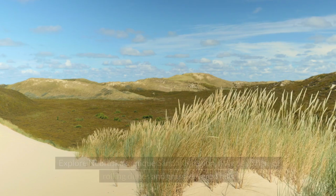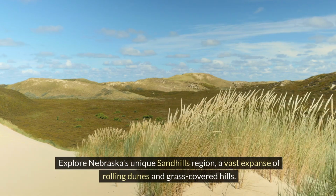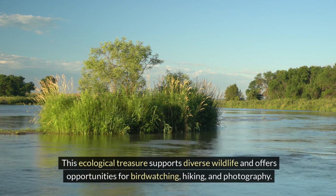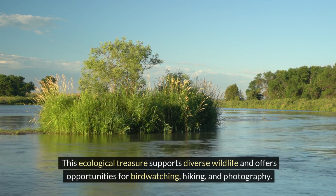Sandhills Region. Explore Nebraska's unique Sandhills region, a vast expanse of rolling dunes and grass-covered hills. This ecological treasure supports diverse wildlife and offers opportunities for bird watching, hiking, and photography.